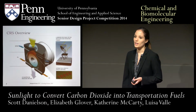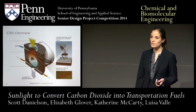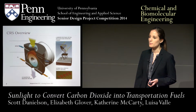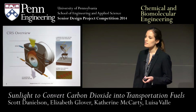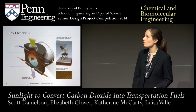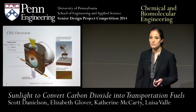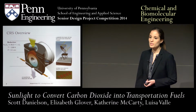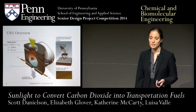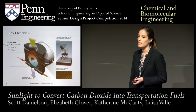Let's take a closer look at the CR5. Each reactor is attached to a parabolic mirror dish that has an area of about 88 meters squared. The rings of the CR5 are made out of iron oxide. As you can see, sunlight is concentrated on the top portion of the CR5, known as the reduction chamber, which then heats up to temperatures of about 2300 degrees Kelvin. Here, oxygen is stripped away from the iron oxide rings.